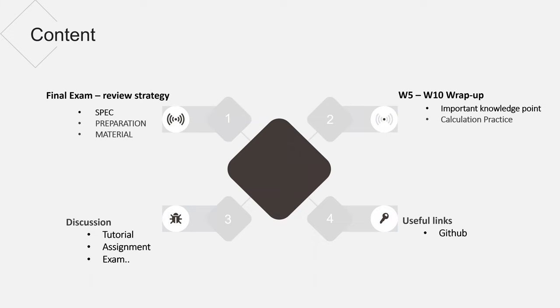Today we'll go through the final exam general information, including the specification: when, what, where, and how. And then we will go through the details from week 5 to week 10. I will point out some important knowledge points for you. Then you can do some practice and preparation for this. We also have some sample questions about this part, and we will have a look at what the final exam questions look like. And the last thing is the discussion. If you have any question, feel free to ask me at any time.